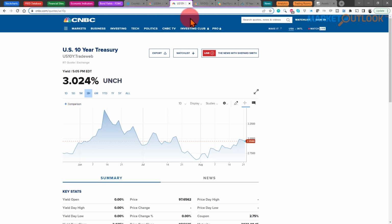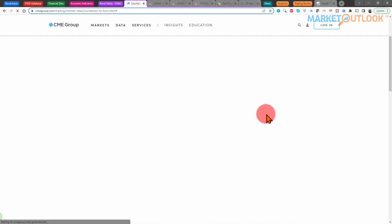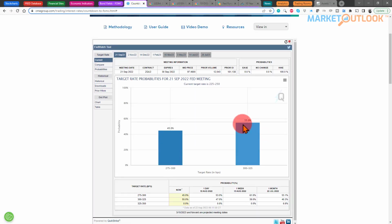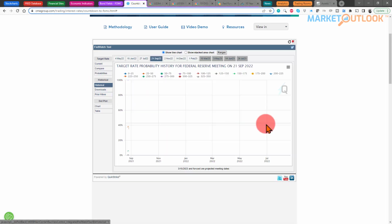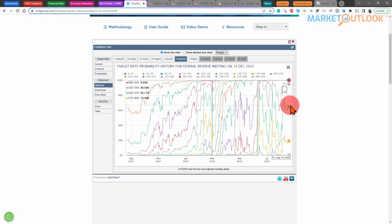Yields are rising back above 30%, and the odds of a 75 basis point hike are starting to inch up a little bit too, up to about 55%. They basically flip-flopped from a day ago. But from a week ago, we were only at 40% for a 75 basis point hike. Now we're at 55. So the odds of this hike are getting significantly higher.